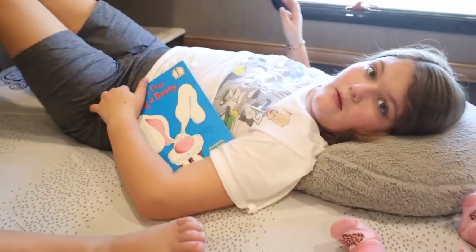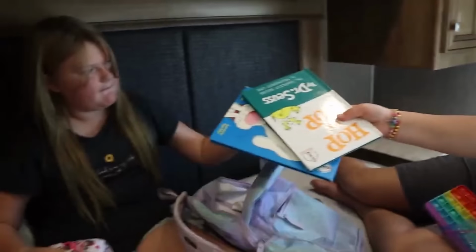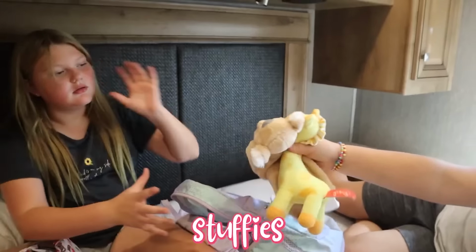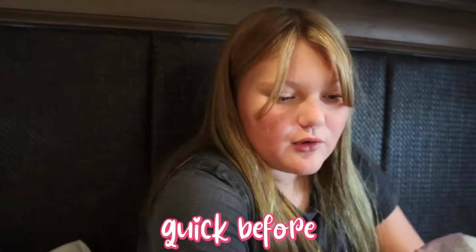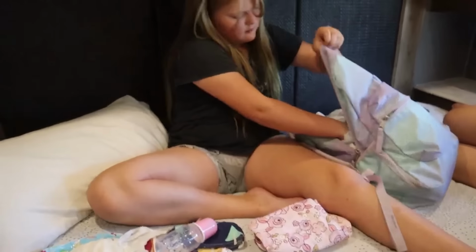Wait, are we moving right now? I have to clean this up before everyone sees. Books. Fidgets. Stuffies. Blankets. Did we really just get on this without being noticed? We're gonna successfully get Autumn and Summer on this cruise ship. I just need to pack this up quick before anyone notices. It's okay, we're on the boat now. Shh.